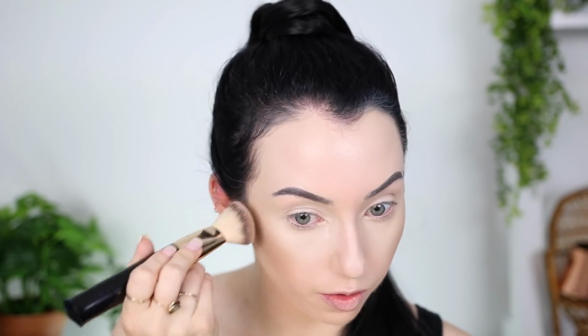By the way, this is the Flower Beauty trio thing. I've learned that the key with this is that it's all about the brush. Sometimes it can look really intense and orangey. If I use my usual Wet n Wild contour brush with this, it is game over. It looks horrible. But if I use this Flower Beauty brush with it, which is a little bit softer and bigger, it looks beautiful. So I've been reaching for this almost every single day lately.